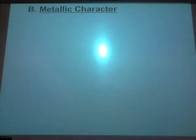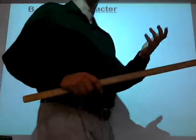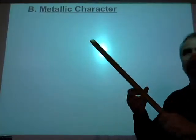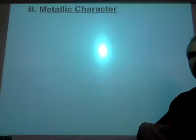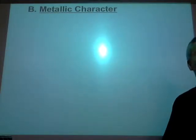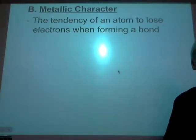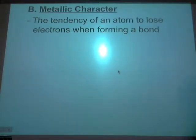You see, when bonds are formed, whole chapters are going to be about how bonds are formed. When you put two guys together, sometimes one guy loses and one guy gains electrons. Okay? A metal is a guy who loses electrons. He is a guy who tends to lose electrons fairly easily when forming a compound. That's what really makes something a metal.